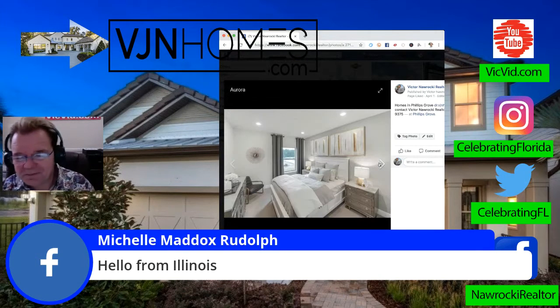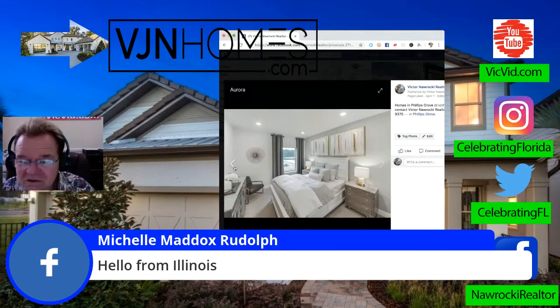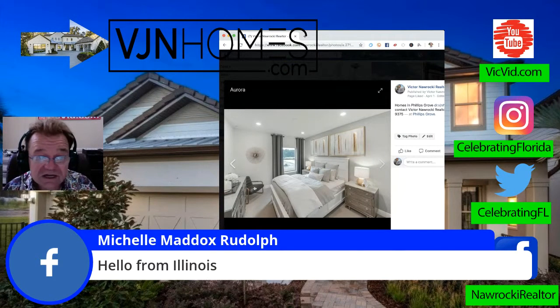I'm getting double pictures. I don't know why. Oh, okay. So there you go. There's another queen size bed. And there's enough room in here to put a chair. So it shows you how big that room is.